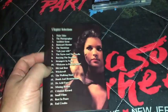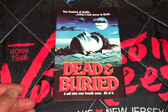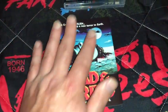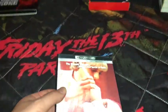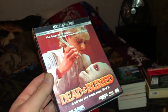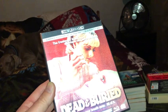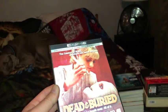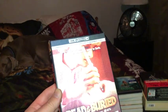He also did the voice for Fractured Fairy Tales, I believe, from the old Bullwinkle cartoons. So let me put this back together and we will move on. So just give it one more look here at the lenticular. There were 3 different covers. I thought this one, to me, was the coolest one. I don't know if at some point I'll get the other 2 just to kind of complete that little collection.